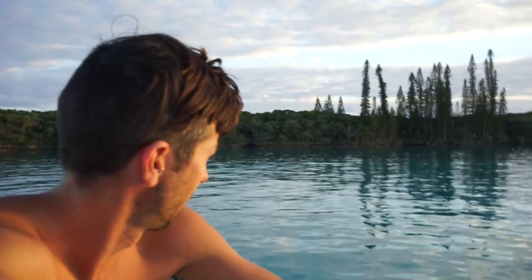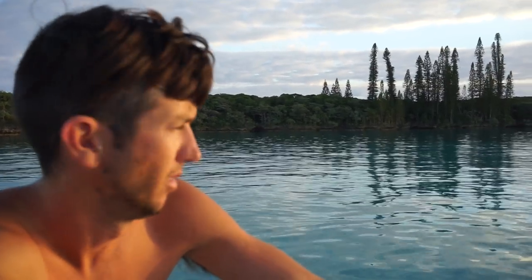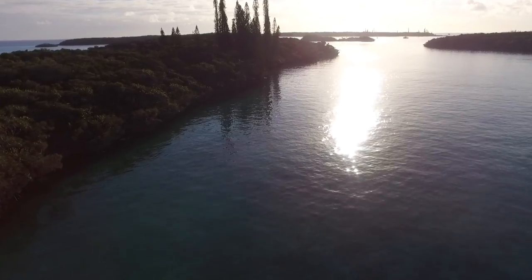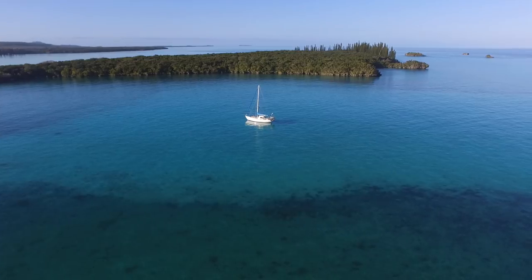Good morning, Gary. We had planned to sail today, but we kind of need wind to sail. And with Gary around, there's no wind. Oh, it looks like we're stuck somewhere nice. Another day spent in the Isle of Pines was not a bad day.